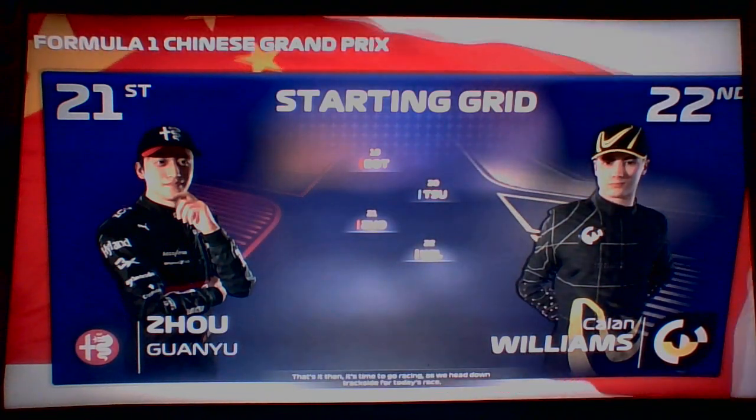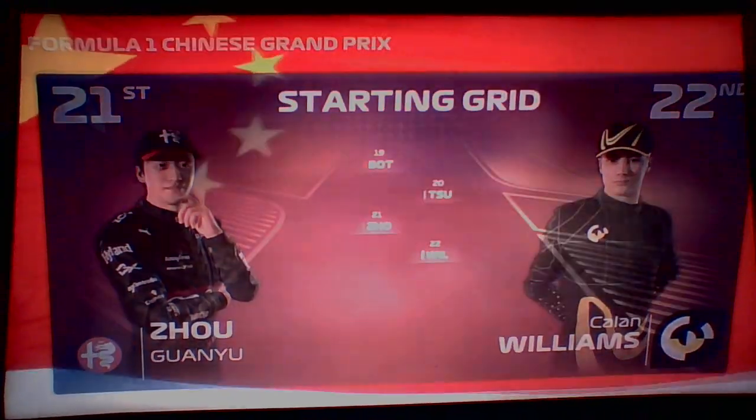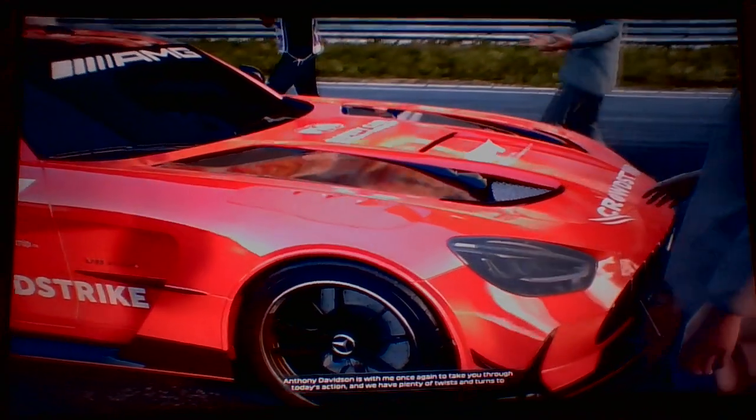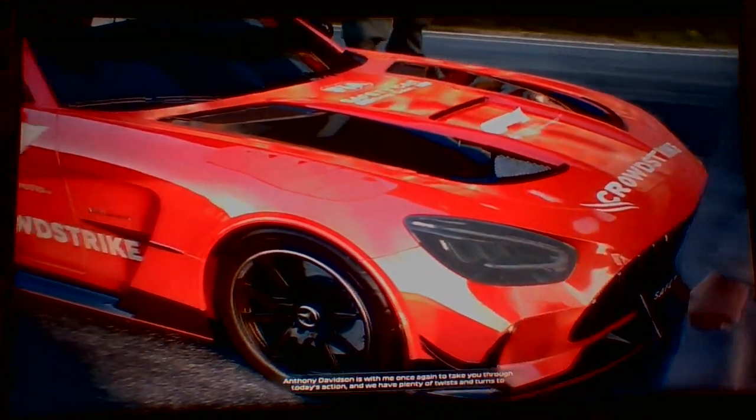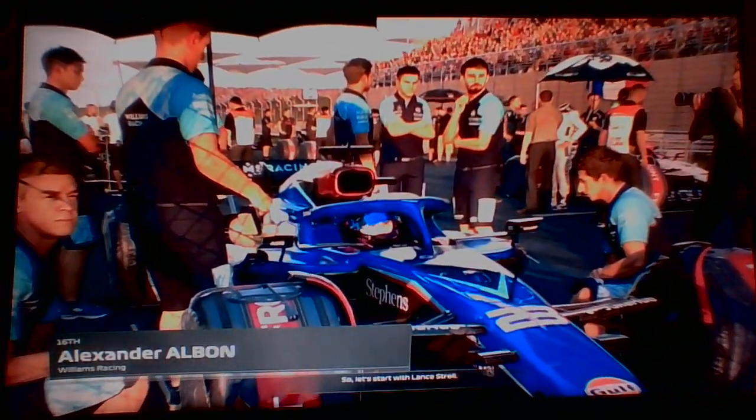That's it then, it's time to go racing as we head down trackside for today's race. This race will be great. So stay with me once again to take you through today's action. We have plenty of twists and turns to come over the next hour or so, I'm sure. So let's start with Lance Stroll.